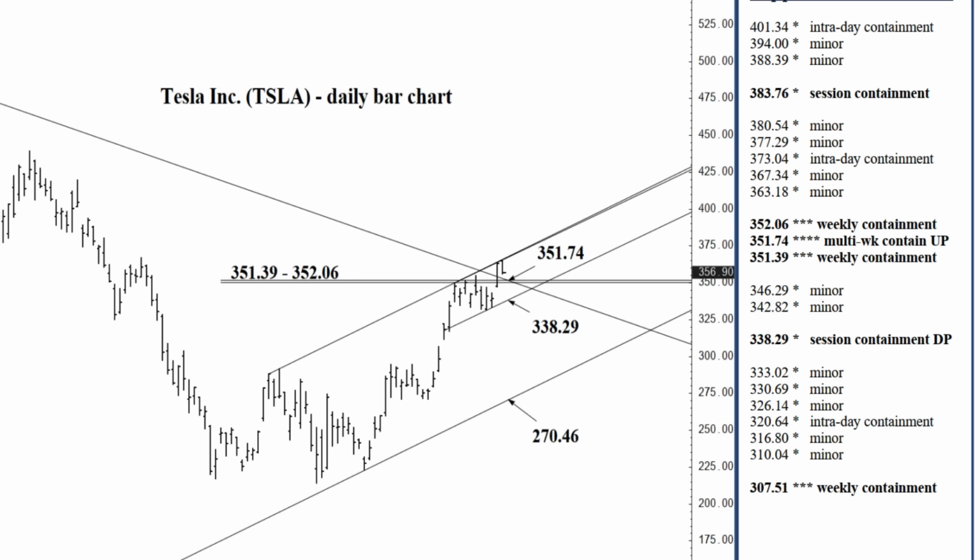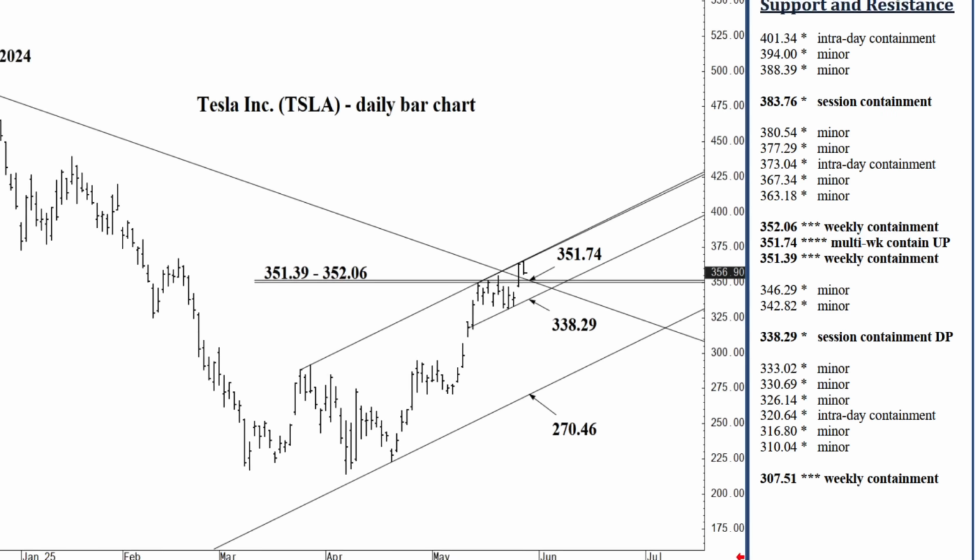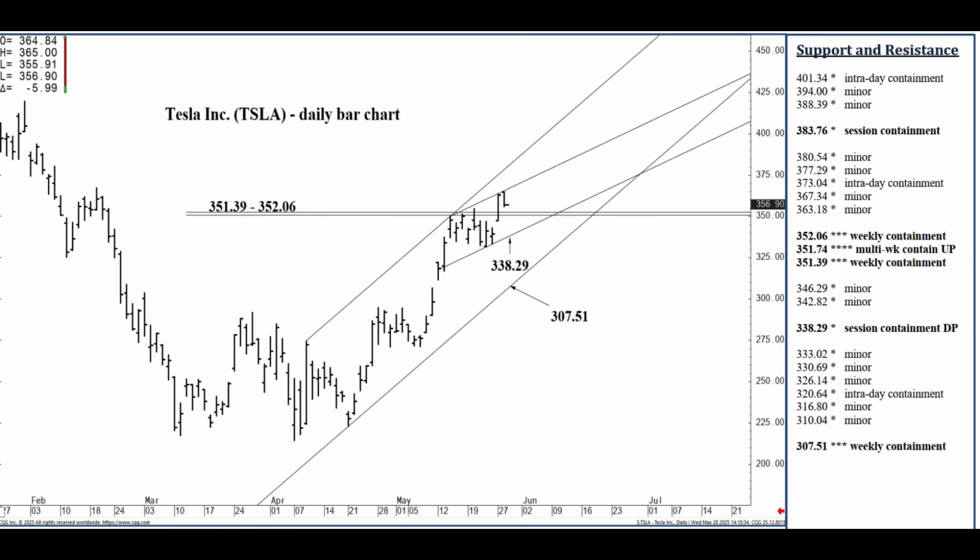And if we close below 338.29, I do believe the big picture indicates 270.46 within 3 to 5 weeks or less. 270.46 is a rising channel bottom, several months in the making, well suited to contain monthly selling pressures when tested. On the way down, of course, and we'll be apprising you of these levels, we've got 307.51. That may be reduced to, we'll see, a session containment level.